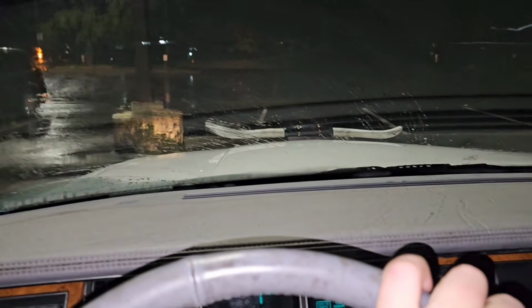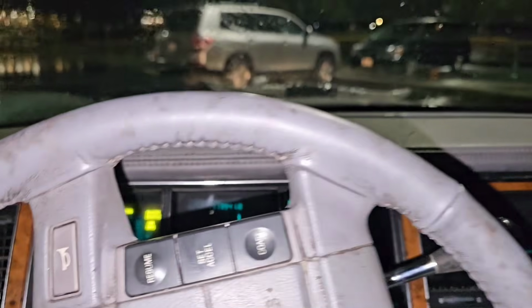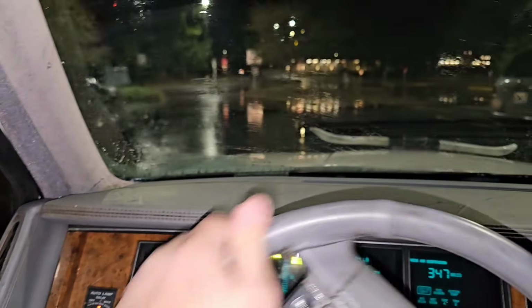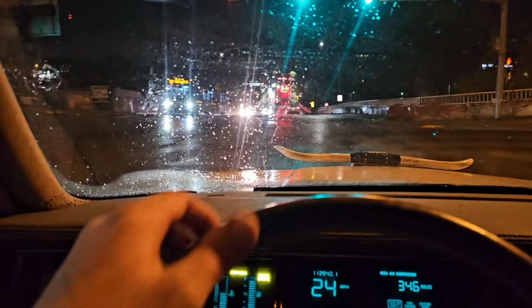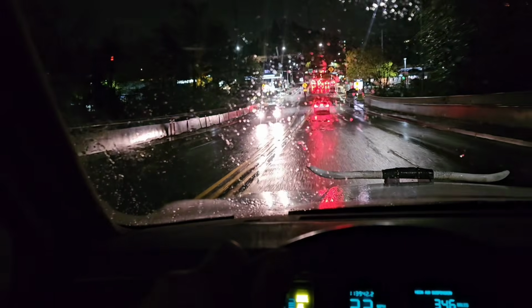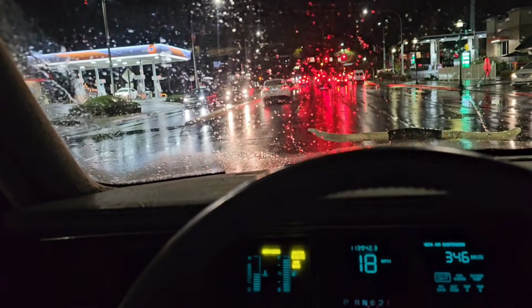Something's rubbing on the right front. It also has a welded diff. I don't know if I mentioned that yet, so that makes turning fun. Able to get some burbles here. In the words of Clarkson, what an appalling heap of junk.